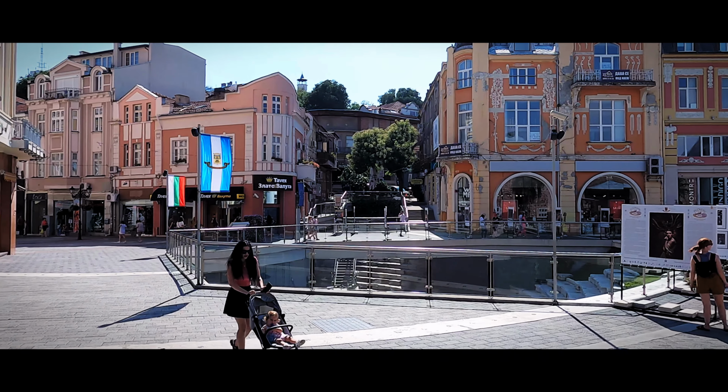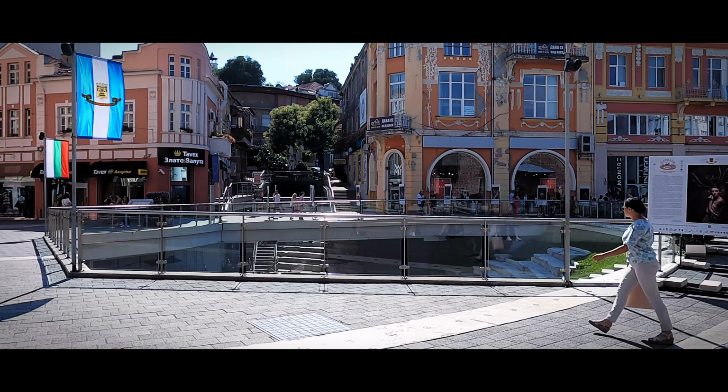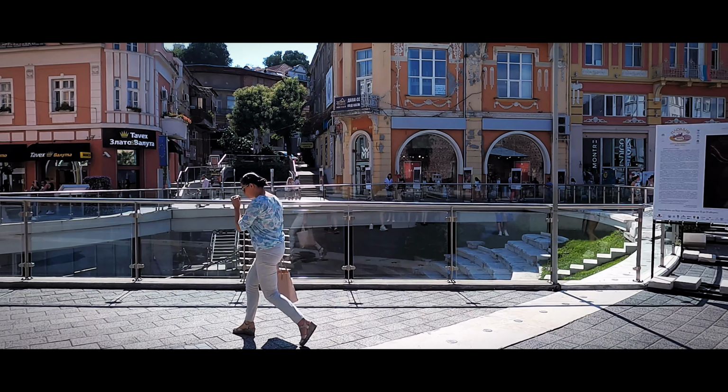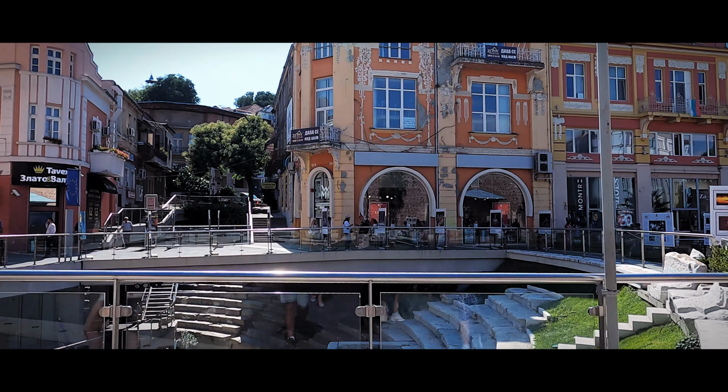Now we're walking up to one of the Roman stadium museums. All of this that you see here on the ground used to be buried, but now it has been dug up and now serves as a museum.